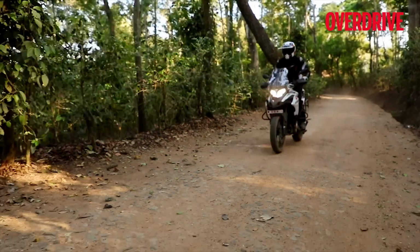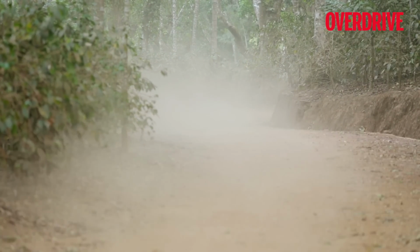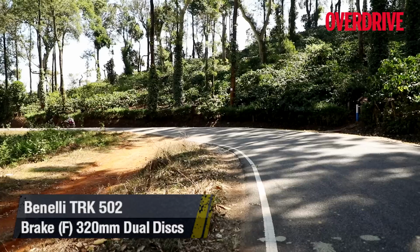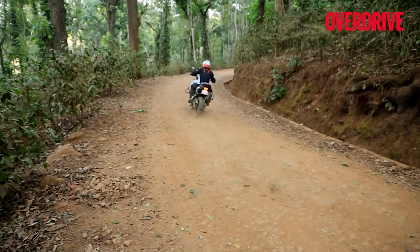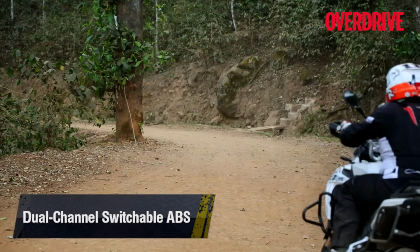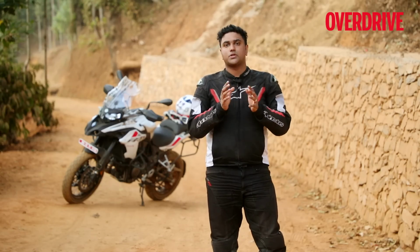Out on the highway, the supple ride is welcome, especially over a long distance. And the grip levels offered by the tires on tarmac is also pretty good. The brakes on the TRK 502 have a really strong bite, but lack progression. The 502X's axially mounted calipers also offer good stopping power. But the best thing is, ABS is switchable on both bikes, which means it's really easy to slide the bike around.